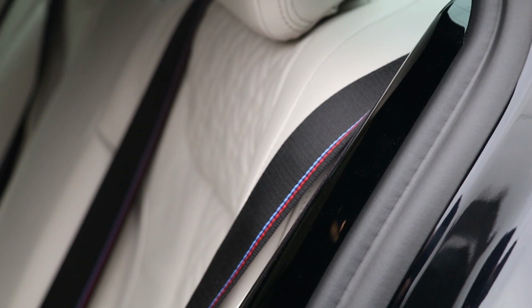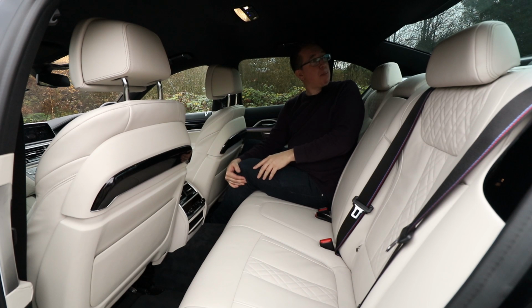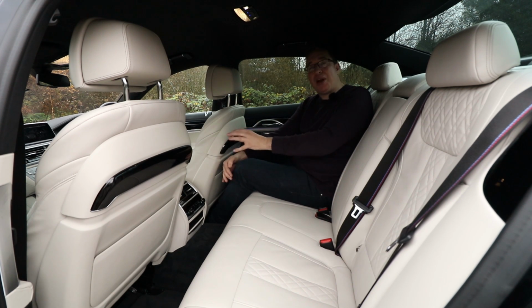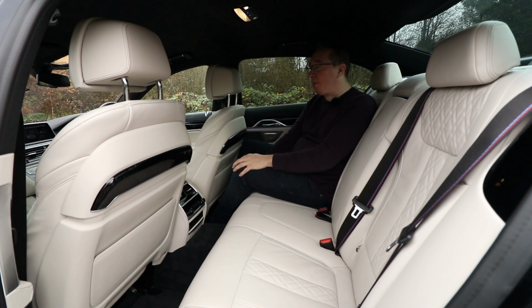Because this is the M Sport, we've got some M stitching on the seat belts. We've got Isofix. So in the back here, you are going to be very comfortable, very happy, and certainly when you come out from a long journey, you might even be more relaxed than when you started. So that's the back of this car. Yeah, massive thumbs up. But what I want to do now, we want to take it back out on the road again, talk about the features and the technology, because this car, in terms of tech, is absolutely incredible.